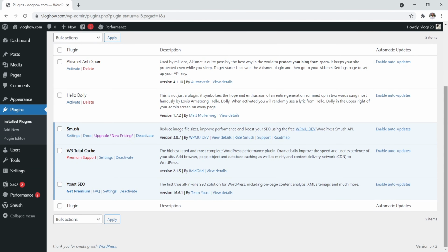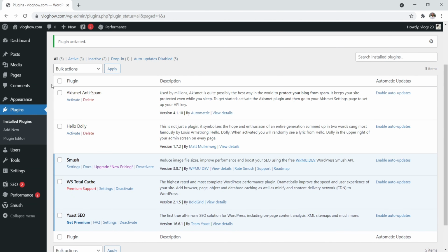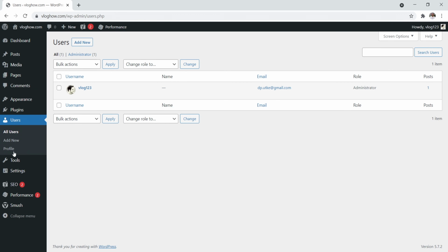Okay, so that's really it for my default plugins I always use. Total Cache, Yoast SEO, Smush, those are my essentials. Now let's navigate down here and go to users, and then within users is where you can add in new users. So we have our username, we have the email and the administrator role.